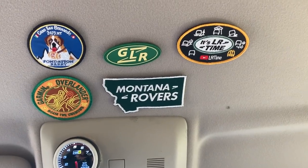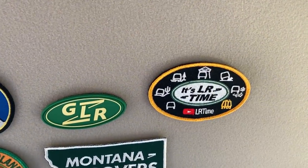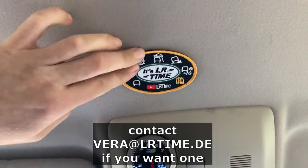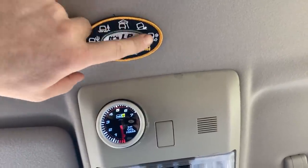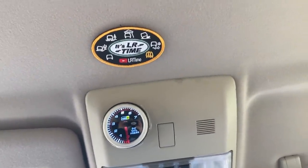So we got our first patch. Christian designed it and it looks so cool. It has the Velcro backing, so it sticks to your roof liner. It's 9 centimeters wide, and it doesn't have the Mall Crawler logo on it. It's the traditional LR Time logo design. Hope you guys like it.